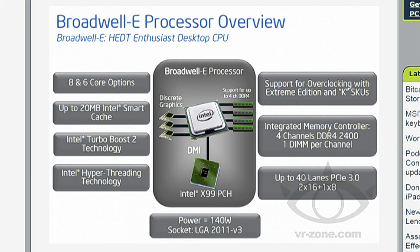And support for overclocking with Extreme Edition K SKUs, integrated memory controller, 4 channels, DDR4. Boy, I hope DDR4 drops in price fast.